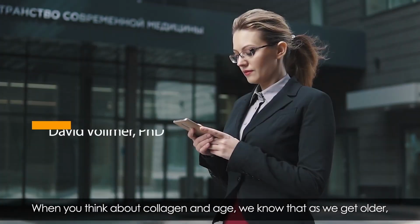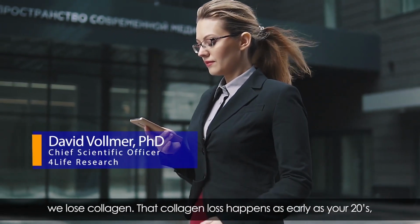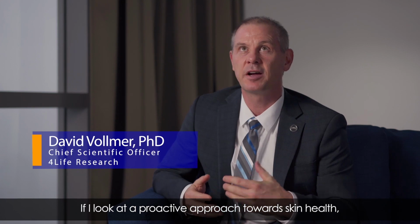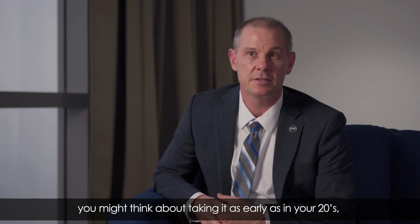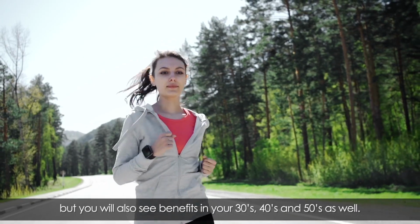So when you think about collagen and age, we know that as we get older, we lose collagen. That collagen loss happens as early as your 20s, sometimes even in your late teens. And so if I look at a proactive approach towards skin health, you might think about taking it as early as in your 20s, but you will also see benefits in your 30s, 40s, and 50s as well.